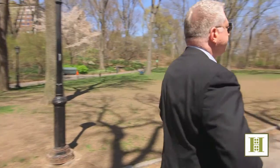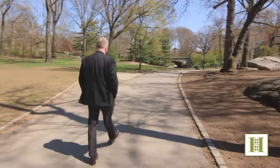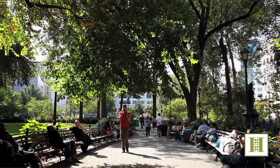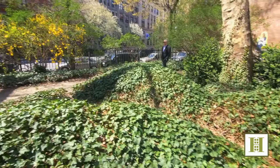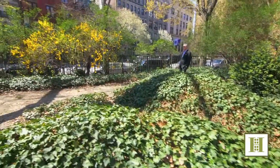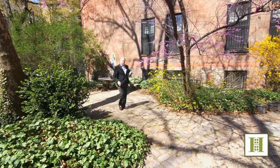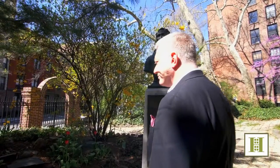If allergies aren't your issue, there are tons of things to do in the springtime in New York, like strolling through its beautiful parks. No other city in the world offers so many public park spaces quite like New York does. Whether it's Central Park, Union Square, Washington Square Park, or even little secret places like this one, a landmark churchyard right here in the East Village. It's little hidden gems like this that make our city the best place to be in the springtime.